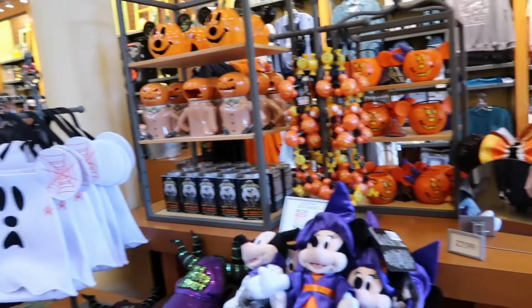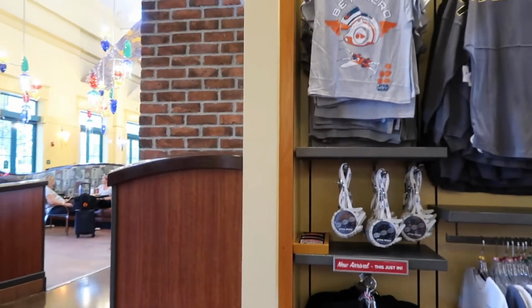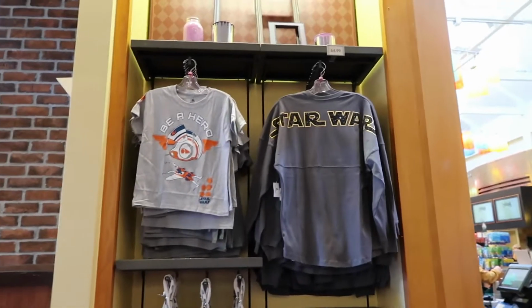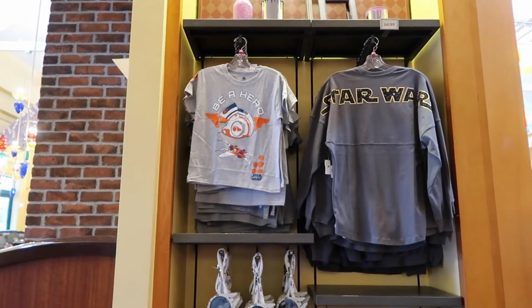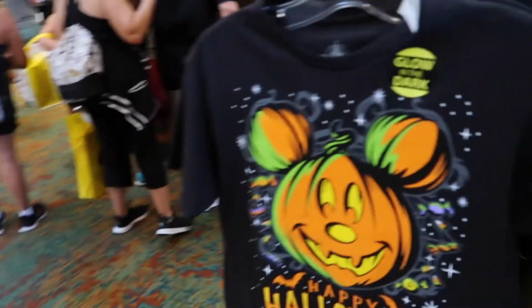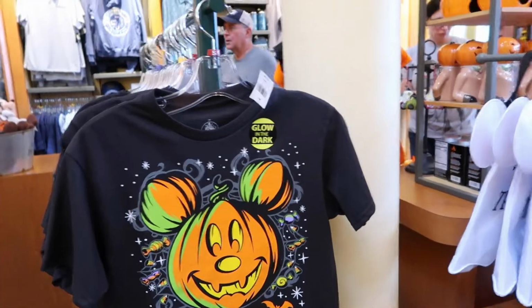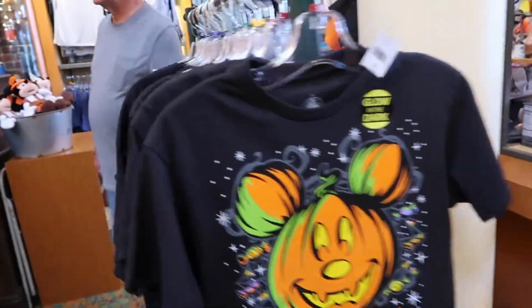So all the Halloween stuff that we've seen in Magic Kingdom is available here. They got some Galaxy's Edge stuff. Oh, and that's a new Spirit jersey. I don't think that was out the last time we were here. So that's pretty cool. Happy Halloween shirt. Oh, and there's all kinds of new Vacation Club merchandise that just came out.